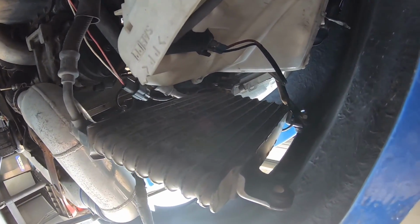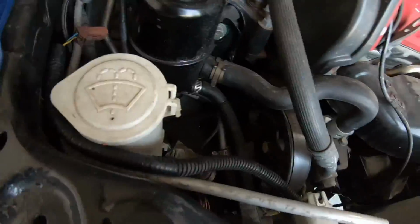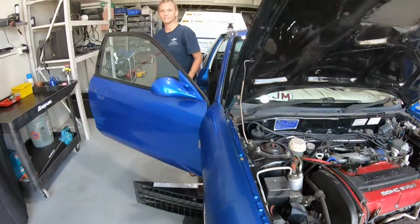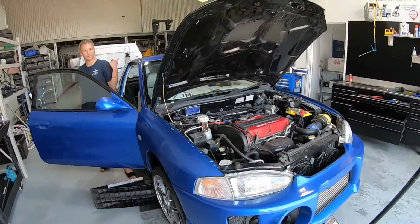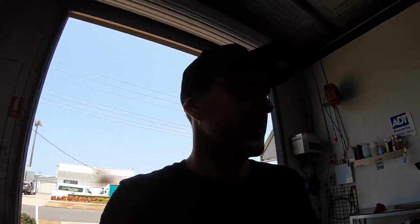Go? Go? Okay, stop. It's the window. It must be the window washers. I was tripping out, yeah. It's to spray the water. I was thinking that was some sort of like NOS purge or something.